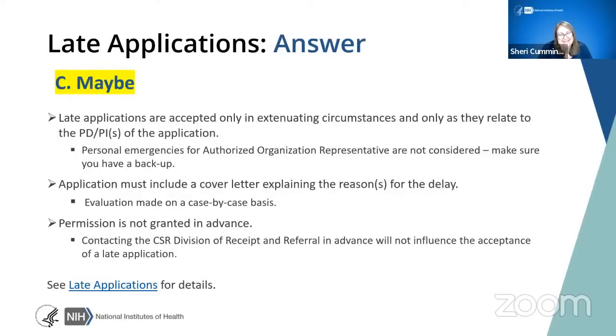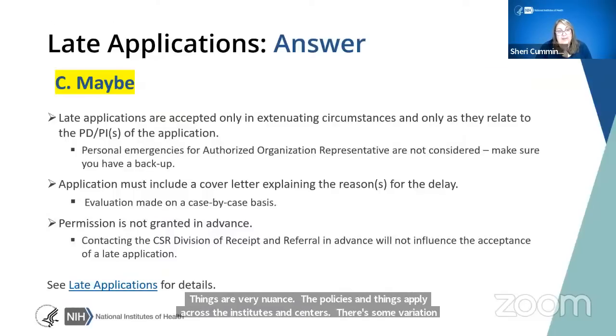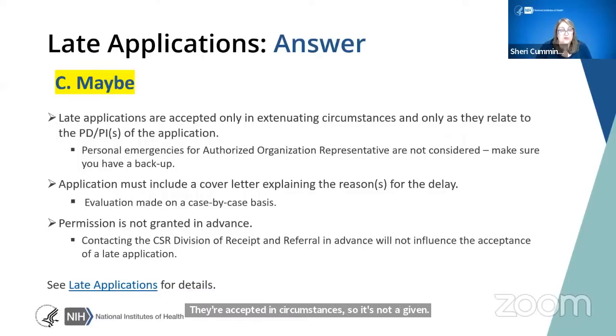Maybe. Go ahead, Sherry, share why. If you're working with NIH, I just wanted to stop here for a second and say you need to get really comfortable with hearing the phrase "it depends" or "maybe," because things are very nuanced. A lot of our policies and processes apply across all the institutes and centers, but there is some variation between them, including in how late applications are reviewed. Late applications are accepted in extenuating circumstances, so it's not a given. And they're only accepted in extenuating circumstances that are happening to the PD/PIs of the application. So if you're the only administrator for your organization and you have a terrible car accident and you're not able to submit the applications, God forbid, you really should have a backup.